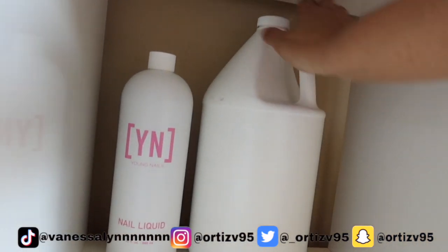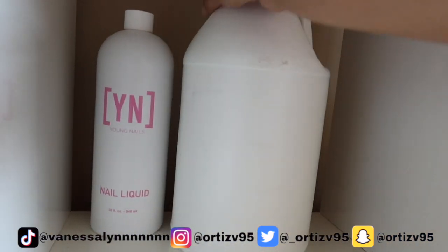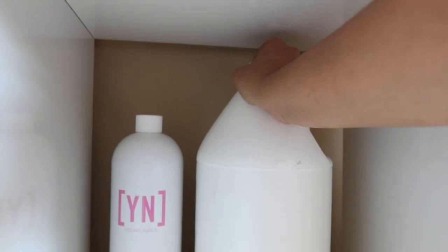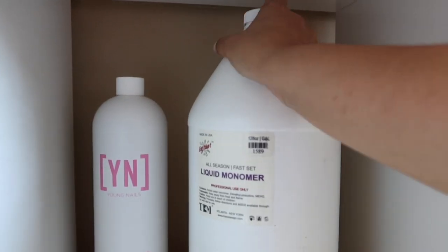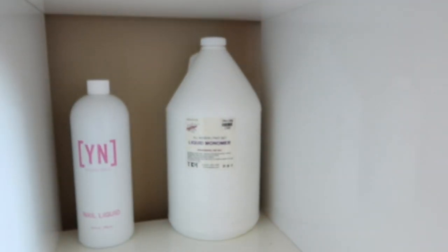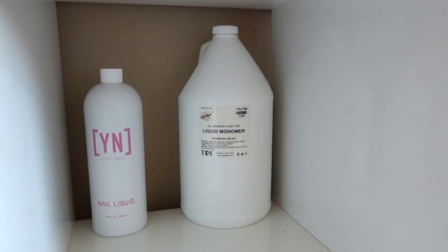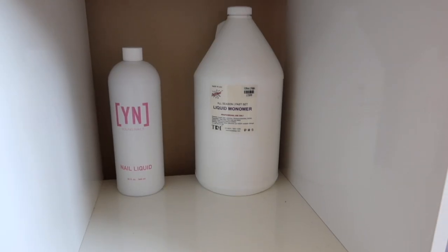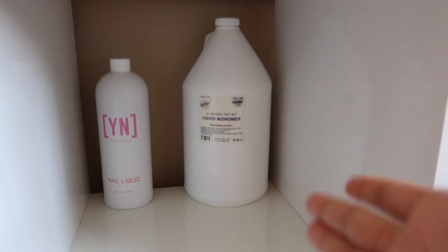But yeah, so back here we have monomer. This is the one that I recommend. This is the one that I started off with, but I saw some nail techs' videos and they're like, I use monomer with MMA, it's fine as long as you use it correctly. I grew up on MMA and it's much cheaper. It was not much cheaper when I went, but they did not have young nails, so I was like, you know what, let me just try it because I like to try new things.